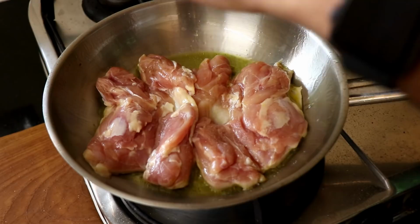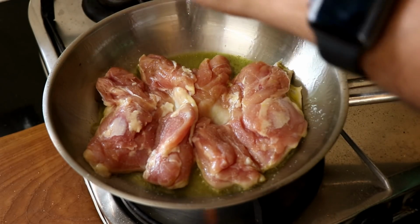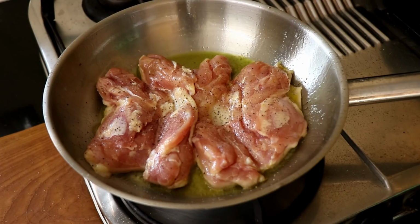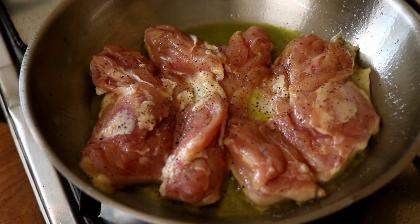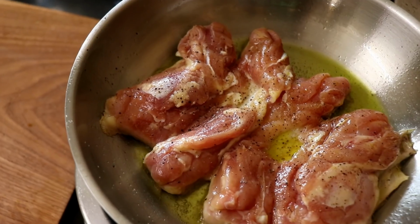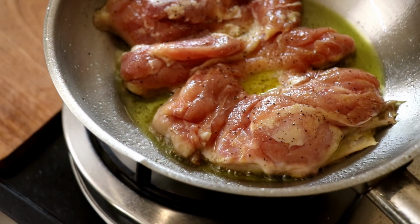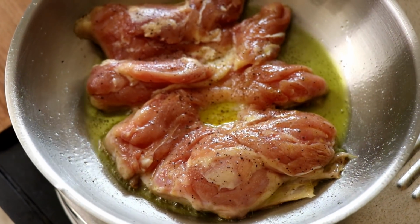And then I'm going to season the other side, which we didn't season earlier, with some salt and some black pepper. And now you're just going to let that chicken cook on the skin side for a good 4 to 5 minutes on a medium to high heat. What's going to happen is the chicken fat is going to render out, that skin is going to become delicious and nice and crispy. So just be patient and let it cook.